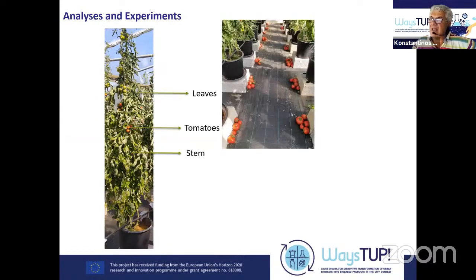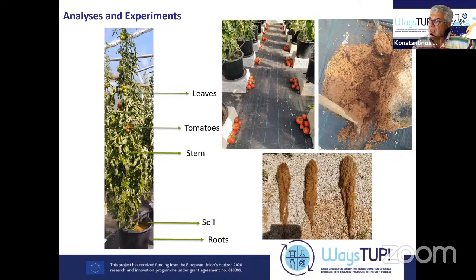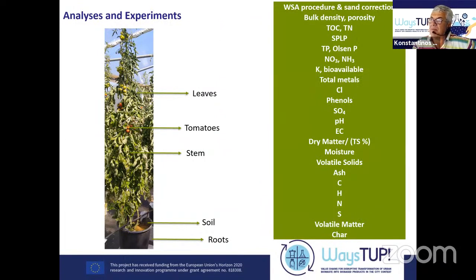So we analyzed all parts of the tomato plant. You see here the many tomatoes we collected, and believe me, they're very, very tasty. Probably much tastier than those you can buy in the market. So we've done analysis. You see the roots of the plants. The plants grew very well, and we're quite happy. So we've done several analyses of all these parameters. No need to mention them.